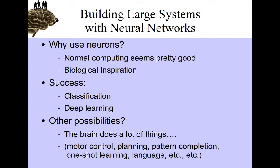The brain does a lot of different things using neurons, and by looking at how neurons might approach a particular algorithm, we may end up with very different computing approaches. The brain does motor control, planning, pattern completion, one-shot learning, language. That's a lot of different things. At the Center for Theoretical Neuroscience, we actually research pretty much all of those. In this talk, I'm going to give an example of a pattern completion system where neurons end up being nicer than real systems. But then we'll also see a bunch of examples of motor control, where using neurons to do motor control turns out to have interesting advantages in terms of robustness and flexibility. And if all of those things can work, and if they can map onto FPGAs well, then I think we have some very interesting computing possibilities.